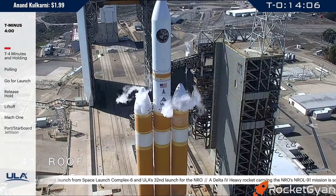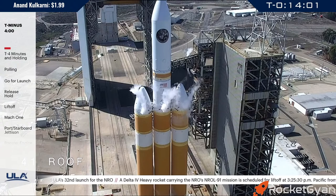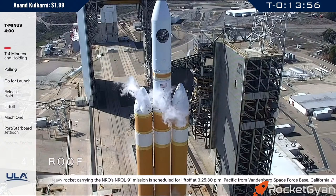In fact, the MST, which is Mobile Service Tower, is ULA's Delta IV Heavy will head south from Space Launch Complex 6. Let's take a look at today's flight.